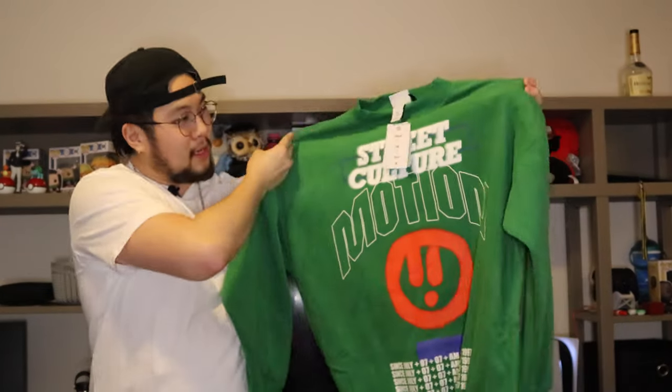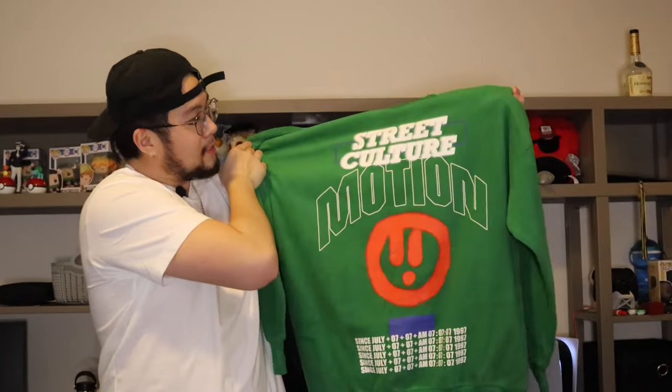Next up, we have this green sweatshirt. I'm not gonna lie, on the website it looked a lot better. This fabric feels kind of weird, but it's a, what is it, Secret Culture. I thought it was a cool sweatshirt. It still looks pretty cool, but it feels very bad. It feels cheap. I feel like I wasted money on this.